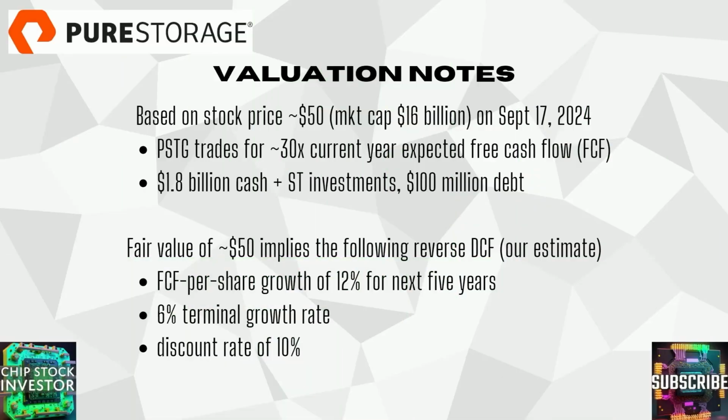So what we're trying to deduce here is what is the market's expectation for growth to justify that stock price of about $50? So we do a reverse DCF, discounted cash flow. This is just one possible scenario that gets you to $50 as a fair value to pay for Pure Storage today. Free cash flow on a per share basis, growth of about 12% for the next 5 years, and then a 6% terminal growth rate thereafter.